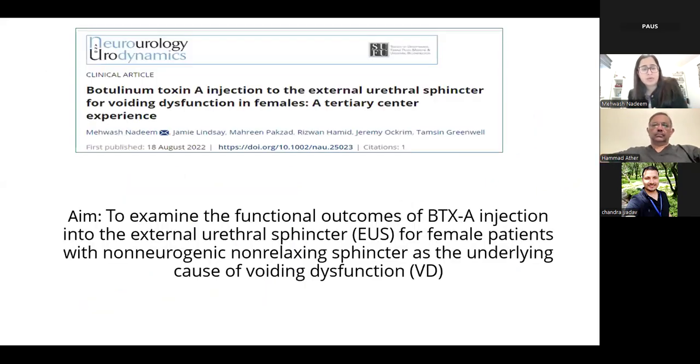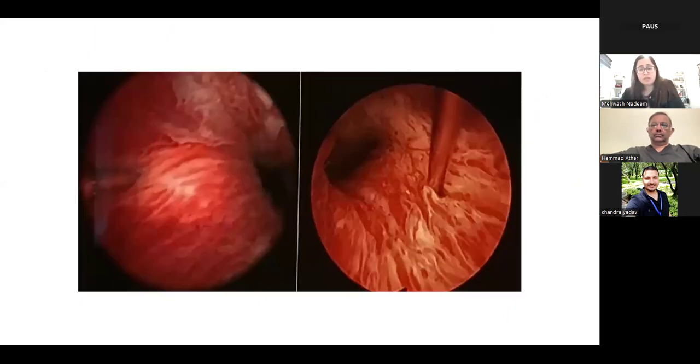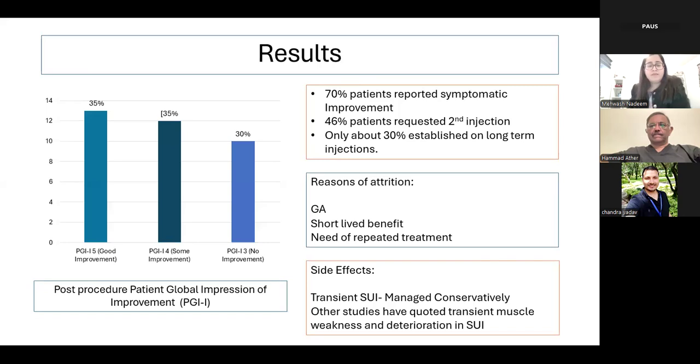And this is the other option, botulinum toxin into the external urethral sphincter. We published it back in 2022, and we looked at the functional outcome basically. So we are giving 100 units of Botox diluted in 2 mLs of saline, and we give it in 4 aliquots at 2, 5, 7, and 11 o'clock under direct vision. And if you look at the response rate, overall 70% of patients responded with a good symptomatic improvement.